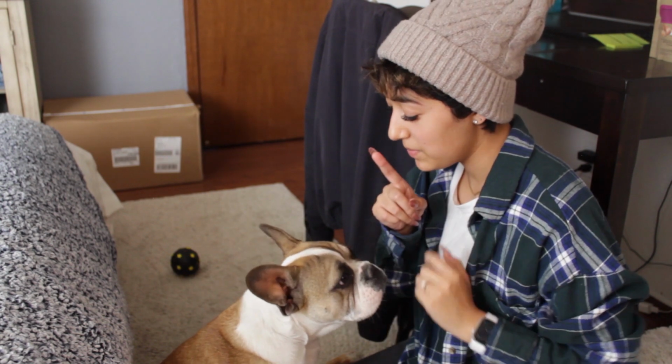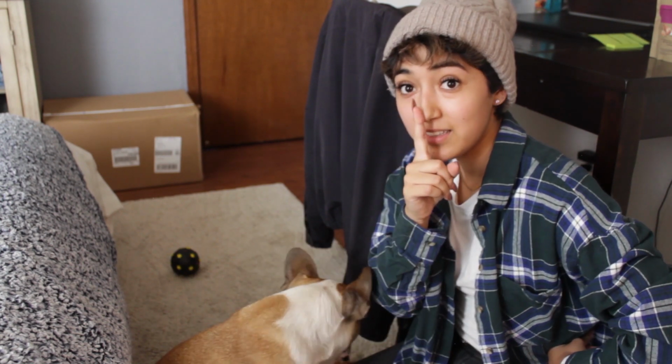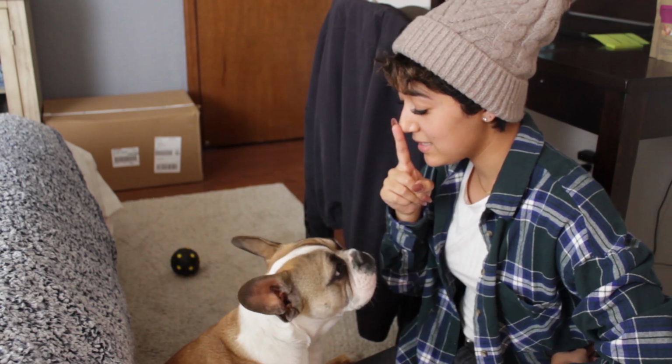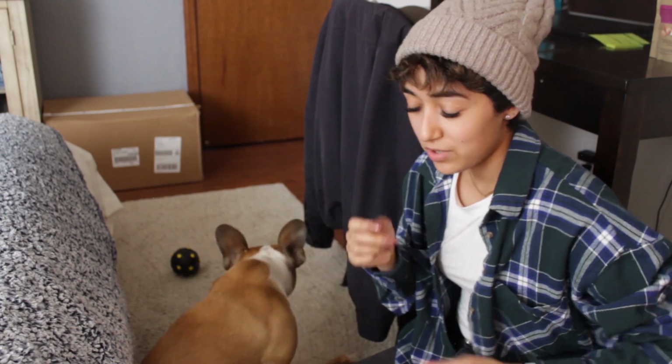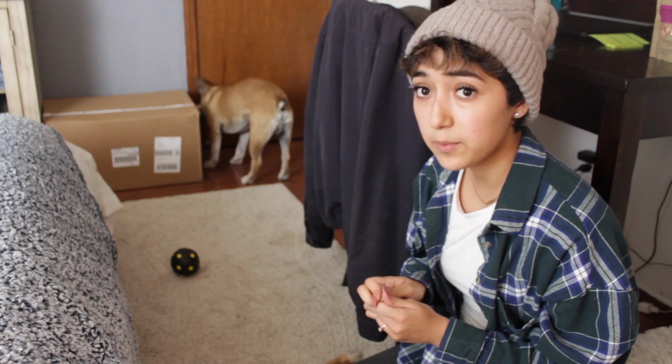So once they know their name and they're good with coming when called, you can see when they're looking at the treat, you see him looking at the treat. What I'm going to do is put my hand here. They have to look at my nose, but they're looking at my finger. Look at me. When they look at this, you have to move it at the same time you say it, look at me, and they'll look at it. Then you give them the treat. Champ.